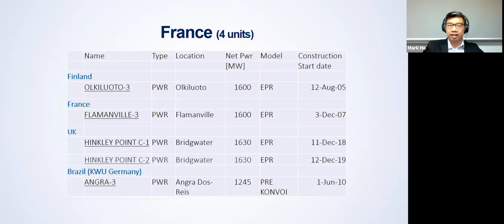And of course, over in the UK, 2 units are under construction at Hinkley Point C. And the interesting thing to note is that Framatome is basically underwriting the risk of this UK project, because the UK government has negotiated with AREVA, agreeing to pay a price of £92.5 per megawatt hour of electricity generated. It is quite a high cost in terms of electricity, but actually the UK government doesn't bear the risk of this project coming into cost overruns or schedule delays. So that's an interesting way of financing this project.